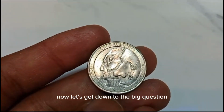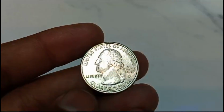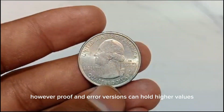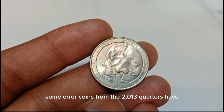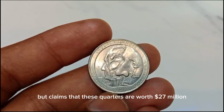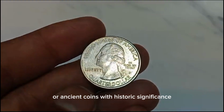Now, let's get down to the big question: are these 2013 quarters really worth millions? Well, for the majority of them, no. Standard quarters from 2013 that you find in circulation are typically only worth face value. However, proof and error versions can hold higher values. Some error coins from the 2013 quarters have indeed sold for hundreds or even thousands of dollars. But claims that these quarters are worth $27 million are exaggerated or based on misinformation. Coins valued in the millions are usually rare minting errors or ancient coins with historic significance.